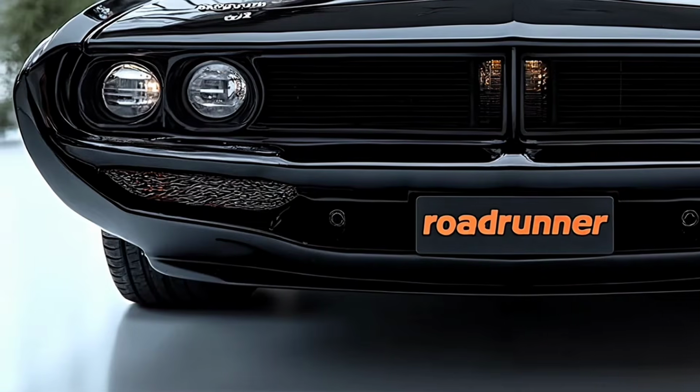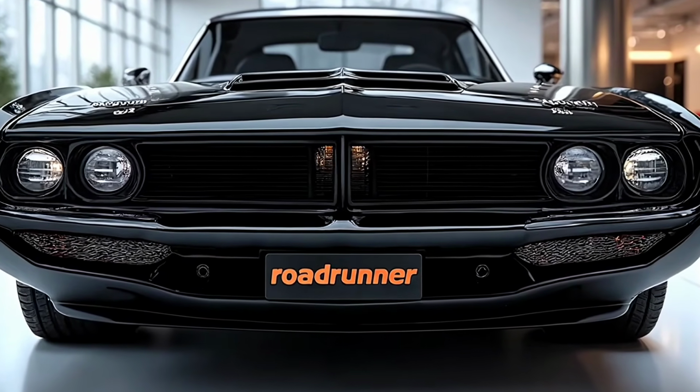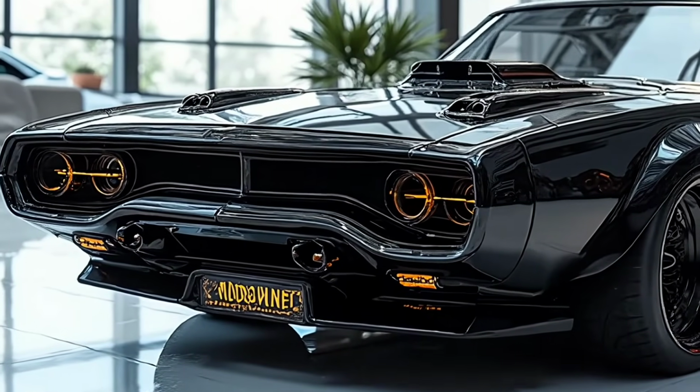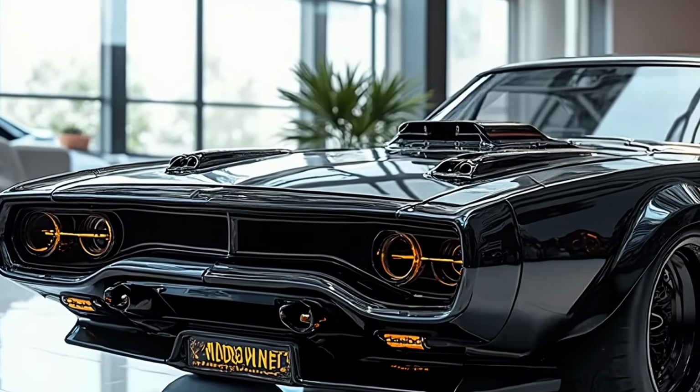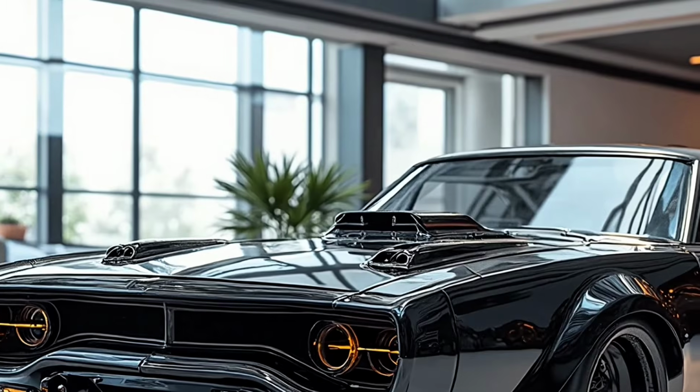The first thing that grabs your attention is the exterior. The 2026 Roadrunner looks unapologetically muscular, a perfect homage to its late 60s and early 70s heritage while still looking futuristic. The wide stance immediately commands respect, with a long hood that hints at the power hidden underneath.